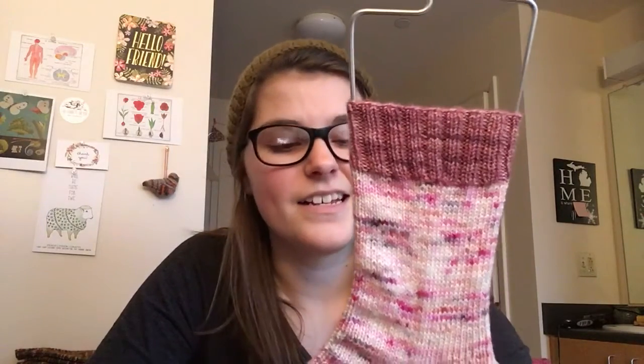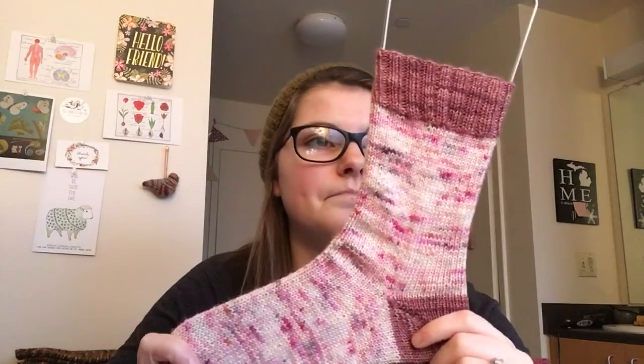So the cuff, heel, and toe are all knit out of her Lush base in a one-of-a-kind skein called Cloudy with a Chance of Roses. The Lush base is sadly discontinued. It's definitely one of my favorites for socks. It is a merino cashmere nylon, an 80-10-10 respectively, and it's just so soft with such a high twist, and I love it. But, so that's this.